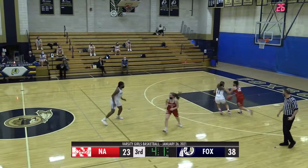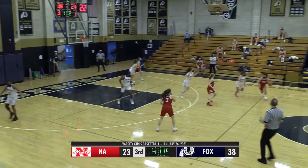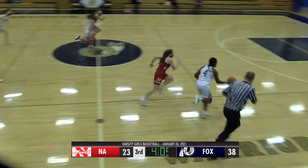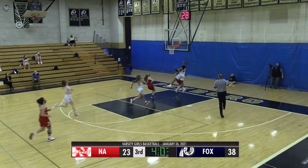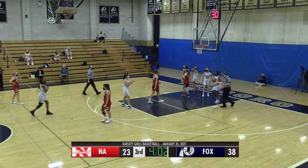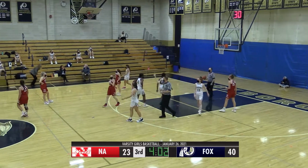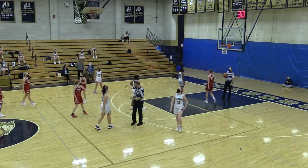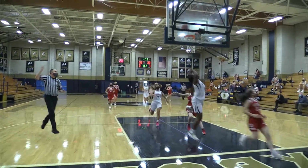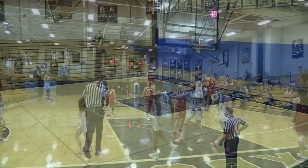All right, three. She hasn't been in too much. Amanda Hanowich gives it back to Lydia. Oh, Jordan with good hands there. That's a nice play. Kept her on her hip and then got the contact and took it strong. There's a nice replay. Cameron takes it strong to the hoop. Good finish. Yep. Good finish.